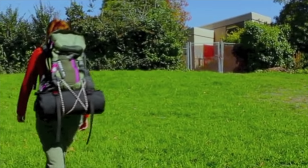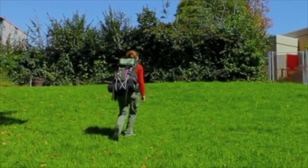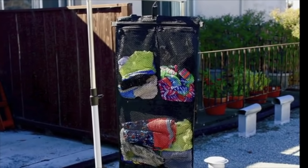It can be placed in the space normally reserved for a bedroll, freeing up the entire interior of this backpack for other things. Rolo was also designed with a destination in mind. When you arrive at your destination, you can simply unroll Rolo and hang it. This transforms it into a portable wardrobe.